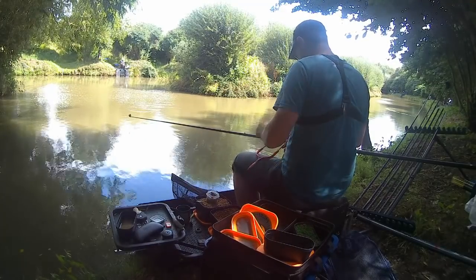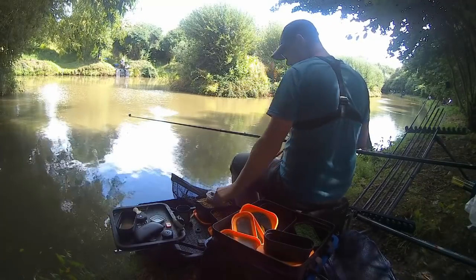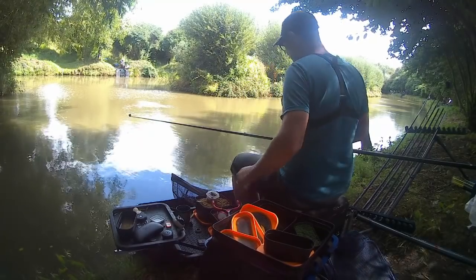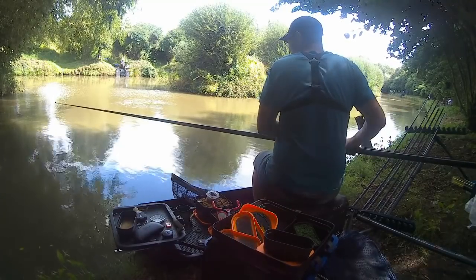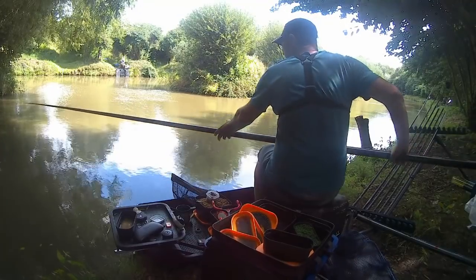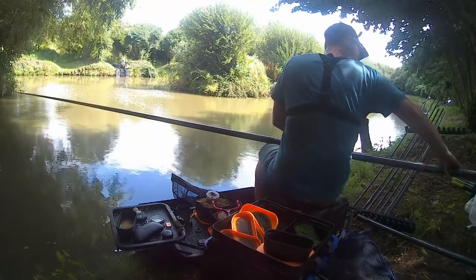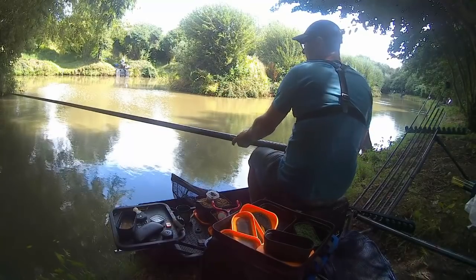I've just been catching little crucians and little F1s, very little. I'm pinging bait over to the right hand side there, in between ships, the idea being to maybe go and have a little slap over there in a bit, because it's nice and sunny there, you see. Although there are carp obviously coming into this spot.